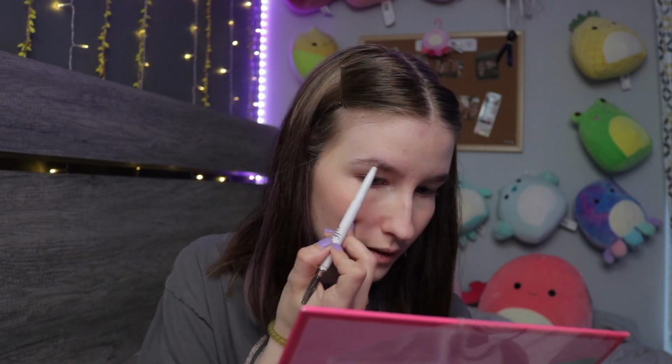So she goes in filling in her brows, and I just have this brow pencil from e.l.f., which always does the job for me because I already have pretty thick brows to begin with.